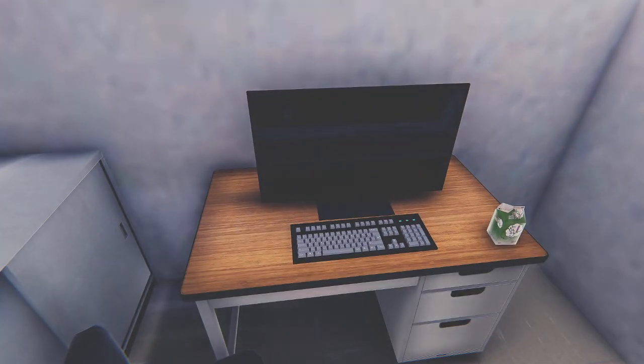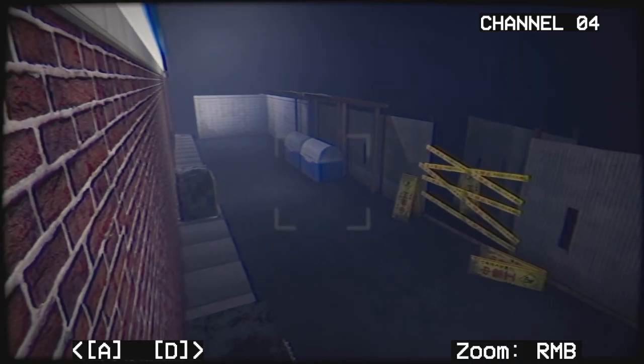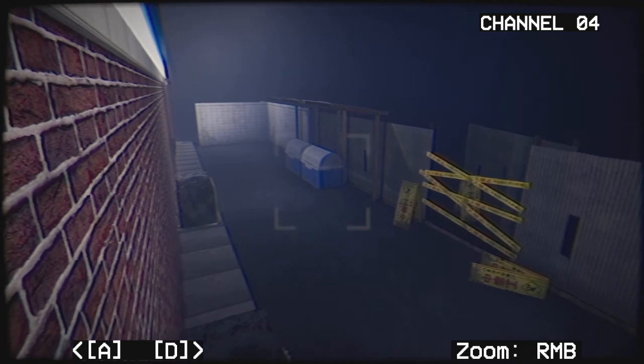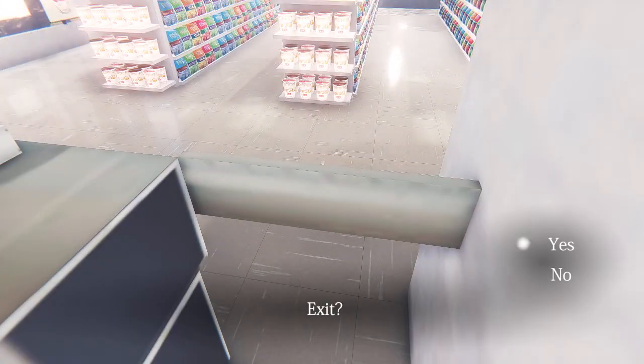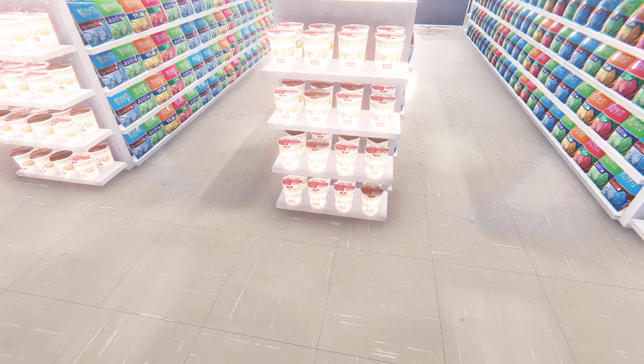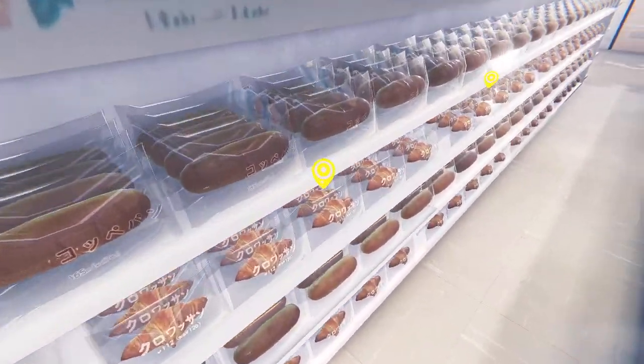So obviously the translation isn't perfect, but now we can punch in, start our shift. Here we also have a camera system, which comes into play a few times, as you could probably guess, where we can monitor the store to see what's happening. As you can see, there's some tape up behind the shop, like something happened back there, but we don't know what. At least not yet. And our first daily task is taking out expired food. So we gotta go to the shelves, and we gotta find what's expired.